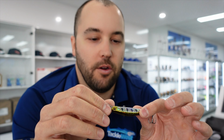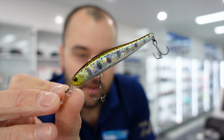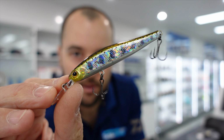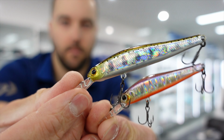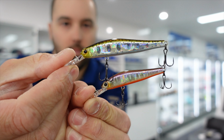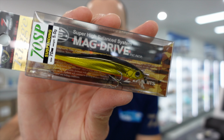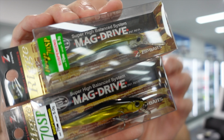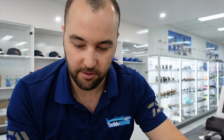Now all of these feature the mag drive system again, like all the other Zip Baits lures. They cast heaps better than just a stock standard diving minnow, especially on a light brim rod. How's the colour on that? Along with the 56 size, they've also brought them out in a 70 size, so a little bit bigger. Same thing. We have them in the shallow divers and in the deep. About 5 or 6 different colours.